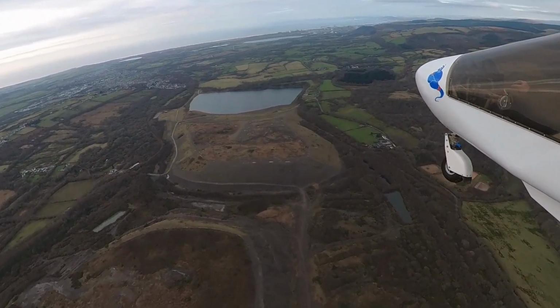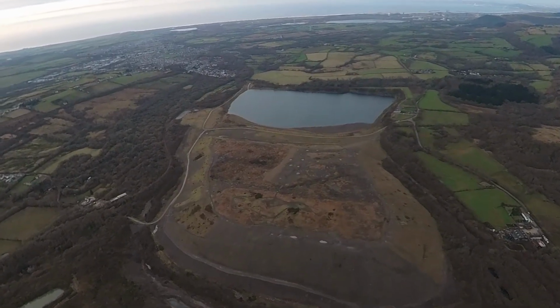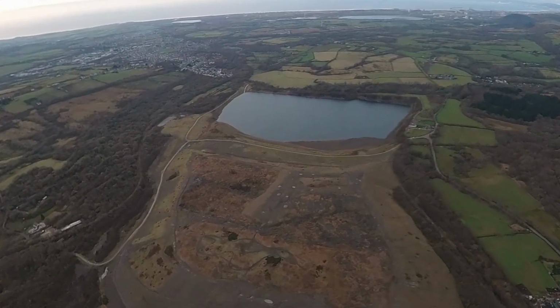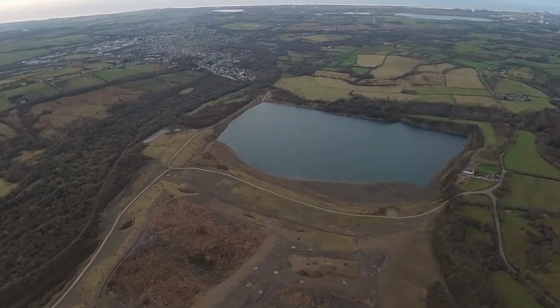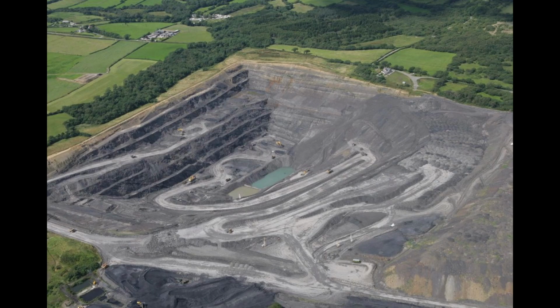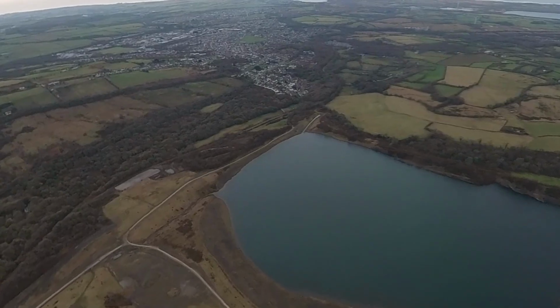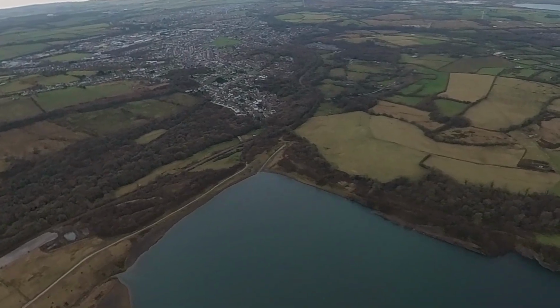Now this open cast was used comparatively recently, and apparently they used to get over 350,000 tonnes per year of good coking coal, a lot of it going to the local power station at Aberthaw. So that's what's left of the open cast. This is what it used to look like when it was in use, and you can see how deep it is. Apparently it goes down 120 metres from the surface down. So that is very deep water there, which is all flooded now, of course. But as I say, it normally looks very blue as well. So the airfield is just in the top right.